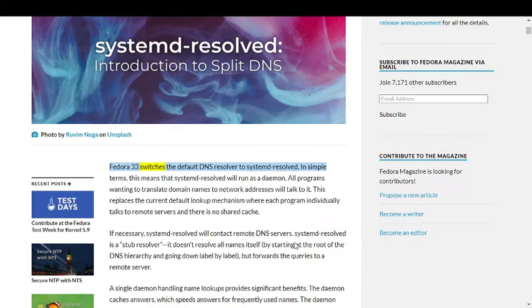Fedora 33 switches the default DNS resolver to Systemd Resolved. In simple terms, this means that Systemd Resolved will run as a daemon. All programs wanting to translate domain names to network addresses will talk to it. This replaces the current default lookup mechanism, where each program individually talks to remote servers, and there is no shared cache. If necessary, Systemd Resolved will contact remote DNS servers.